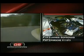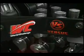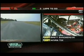He needs to stay close to that number 6 Volvo. And here is a look at James Safronis as he gets underneath Andy Pilgrim and picks up the second spot. You can see it started to rain about halfway through this one, and that made this battle, which is for third in the touring cars, awfully interesting.